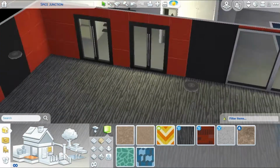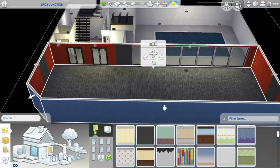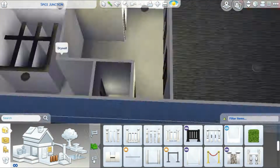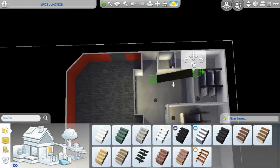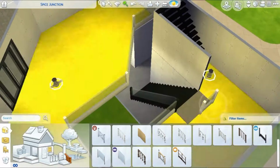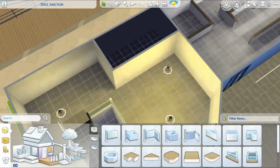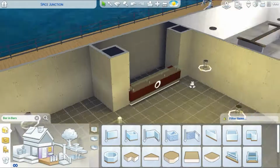So this is the main area where all the workout equipment will be. The main things that I have in there are treadmills, the weight machine, and there's also a little area where you can stretch and do your little workout videos. It's really awesome, and I just love how everything came together.